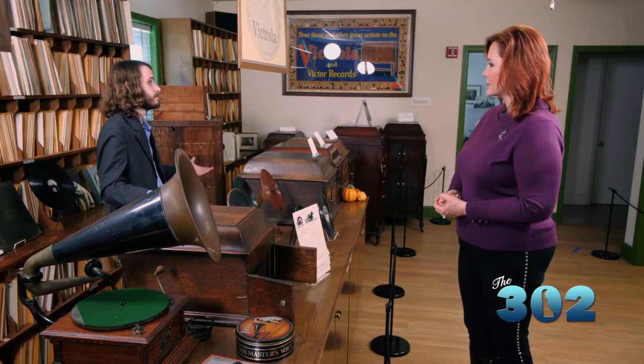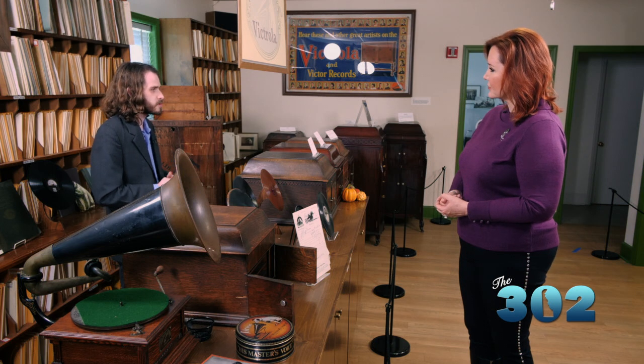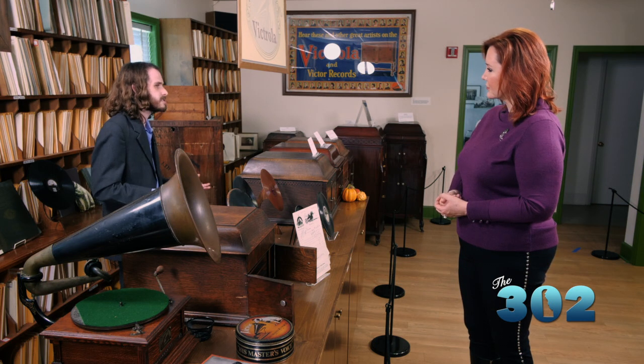Victrola is just synonymous with this whole era. And another thing that Victor really pushed was finding new genres. So they get started, like everybody, primarily with opera. You have popular music, you get some Broadway. One of the big risks that they took in 1917 was putting out jazz recordings.